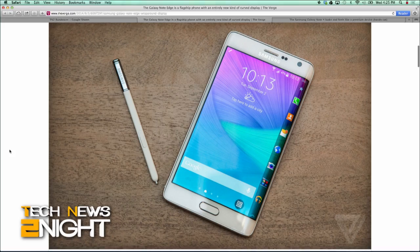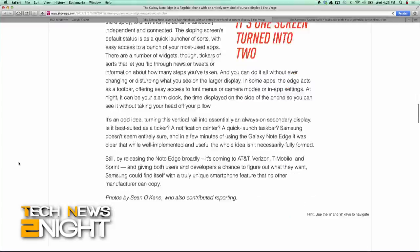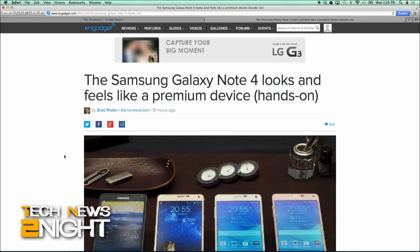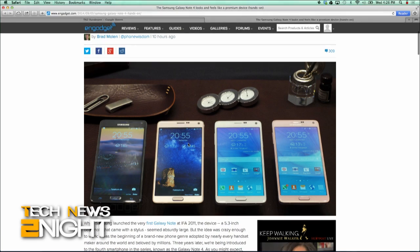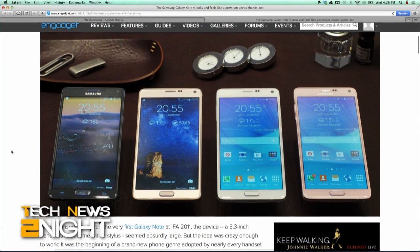But if asymmetrically curved displays aren't really your thing, Samsung also announced the Galaxy Note 4, which is the 5.3-inch phablet, if you want to call it that, that comes with a stylus, and otherwise has pretty much the same specs as that Note Edge.